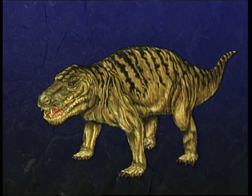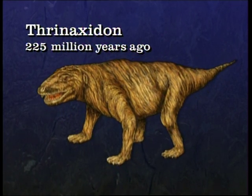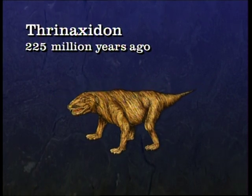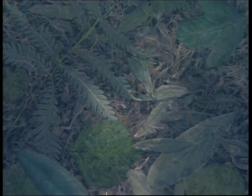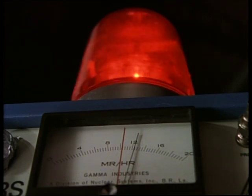To survive, the late proto-mammals, like Thrinaxodon, were forced to downsize. They held on to life in forms no larger than a rodent. Reduced in size and pitched against the skillful dinosaur predators, proto-mammals had to adapt to nighttime activity to survive. Now technology is revealing what these small creatures were doing in the darkness.